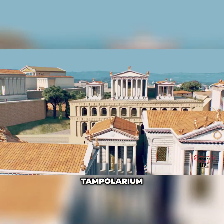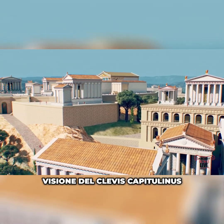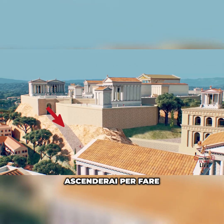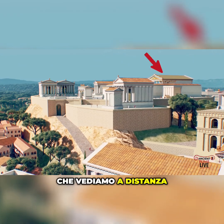Continuing on from the Tabularium, we're passing over the roof of the Temple of Saturn and catching a view of the Clivus Capitolinus again, that you as a triumphator would ascend to make a sacrifice to the Temple of Jupiter Optimus Maximus, the largest temple on the hill that we see in the distance.